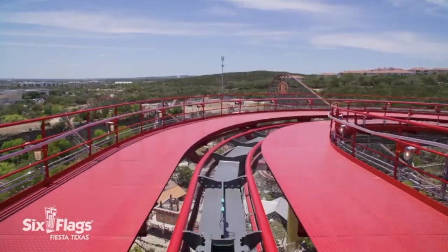It is a 45 degree angle lift hill, so you are looking pretty steep up as you're going up that lift, and it is very fast. So it's honestly a pretty intense lift hill, which I really, really enjoy. There is no time to second guess yourself, you know? It is right up to the top.